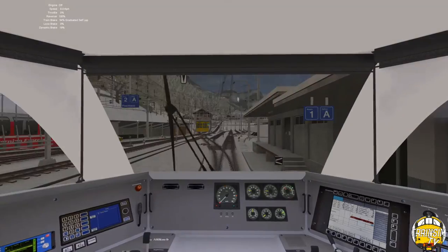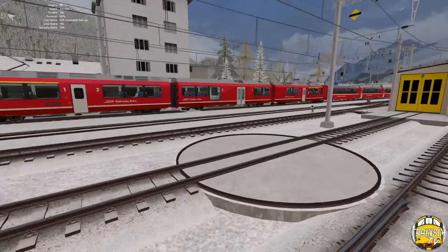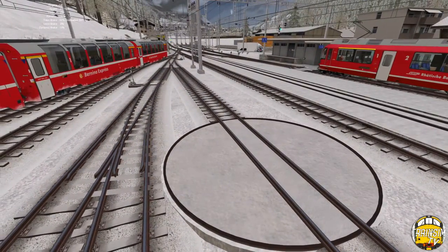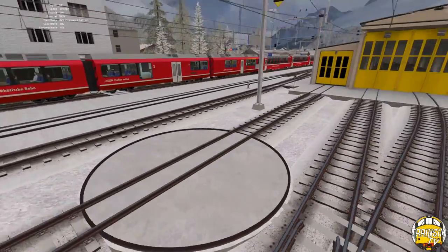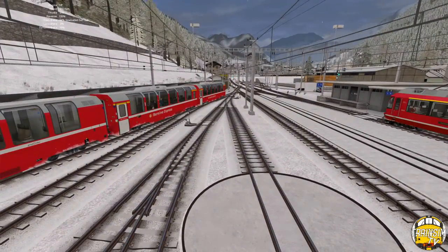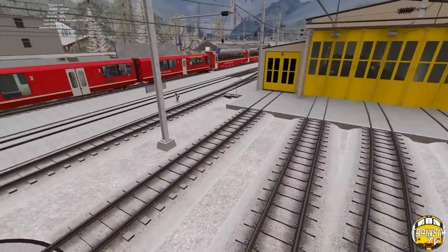We'll have a look around the station now, just while we're doing the pickup. There's some sheds down here, and there's also this little miniature turntable, which I think is absolutely brilliant. It's tiny. I'm assuming it's for moving diesel shunters. There aren't any diesel shunters in the game, though. I'm assuming, though, in real life, there's some little shunters that run around here.